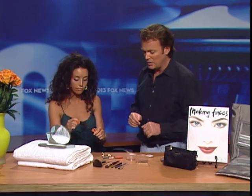Curl your eyelashes before you put on your mascara, never after or never during, because when you put your mascara on and then put your eyelash curler on, it can crimp them or it can break them off. You don't want to be breaking off your eyelashes. So curl them once just like you did. Go ahead and put your mascara on.